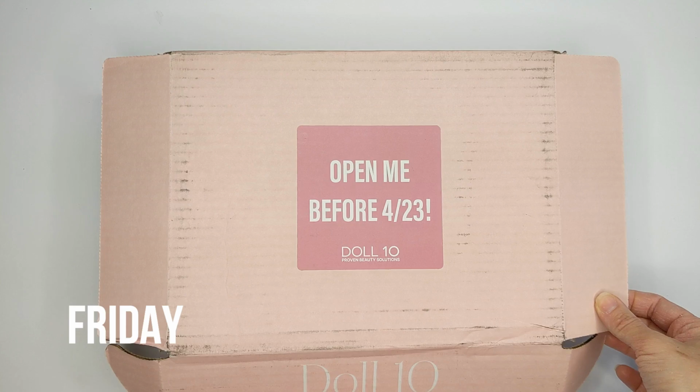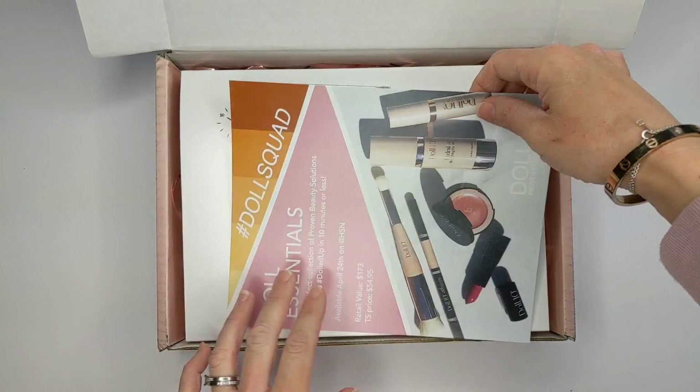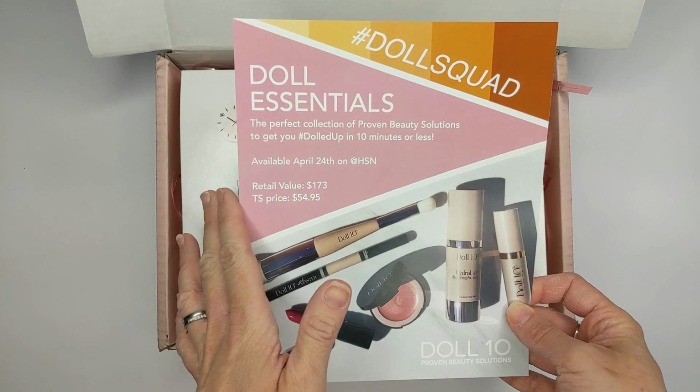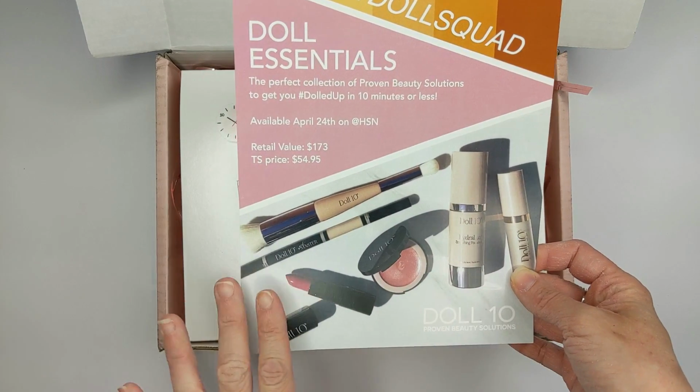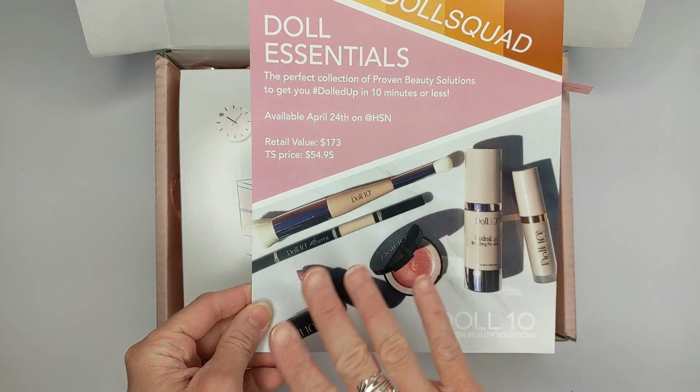Hey guys, it's Friday. I just got a box from Dalton, and inside is a special that they're going to be doing on HSN this coming Wednesday, April 24th. This kit has a retail value of $173. It's going to be $54.95, and you get all of these products.